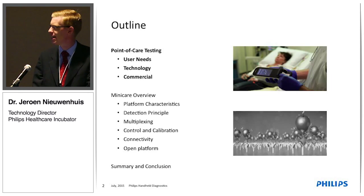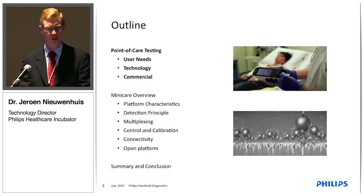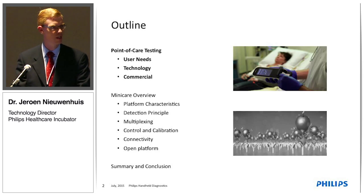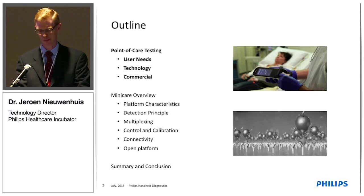The presentation that I've outlined for you today has two major parts. First, I will highlight some of the challenges that you get when developing such a system. And in the second part of the presentation, I will go in a bit more detail of the MiniCare system that we developed at Philips and explain how we try to meet these challenges in the way we designed the system. And I will wrap up the presentation with a short summary and conclusion.